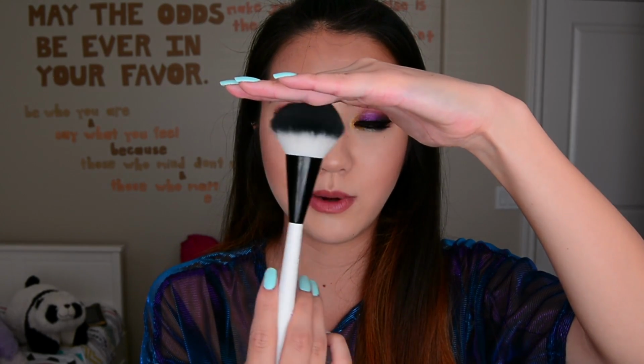So with that tip, you can apply it right where you want it, but then the rest of it blends it out kind of around it. It's just a very smart design. I think others have probably thought of it, but I'm happy to experience it with this brush, so I really do recommend this.